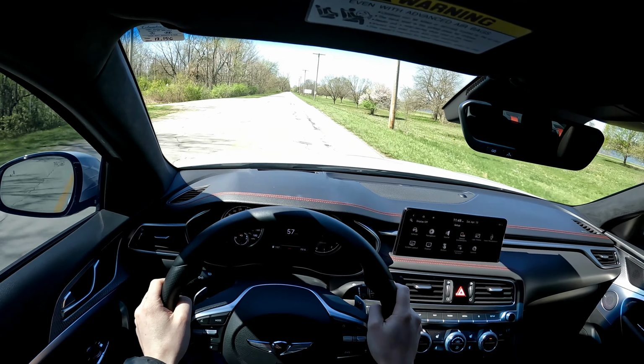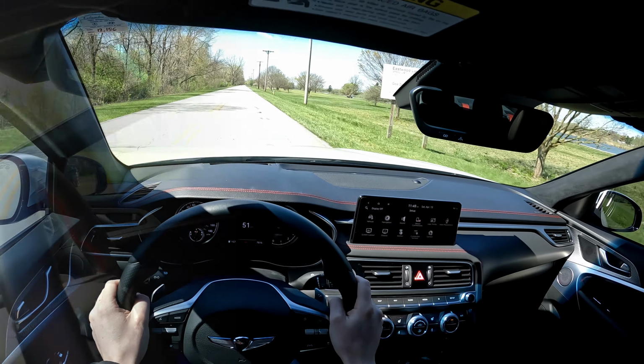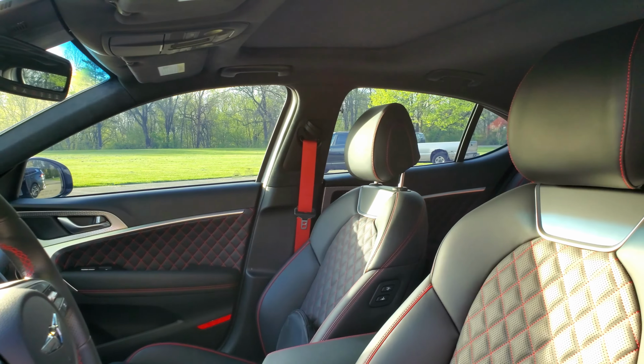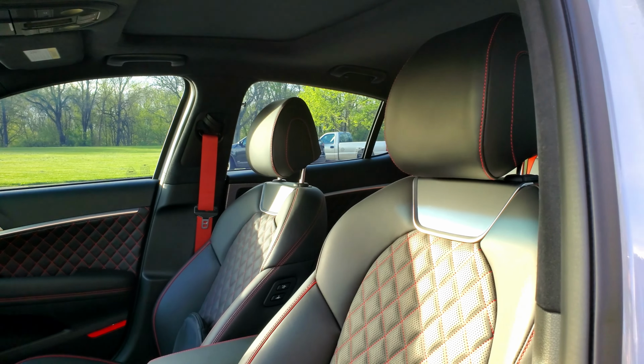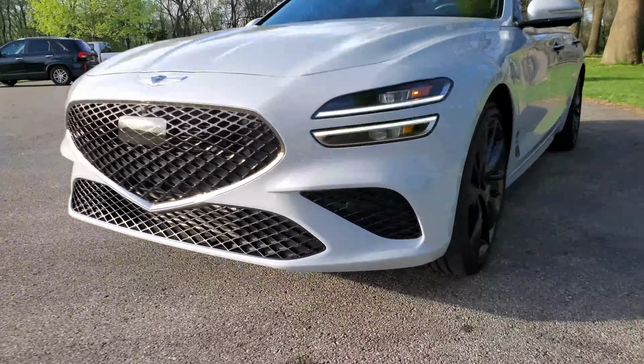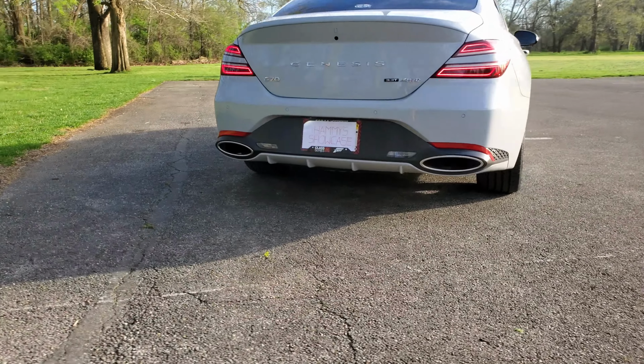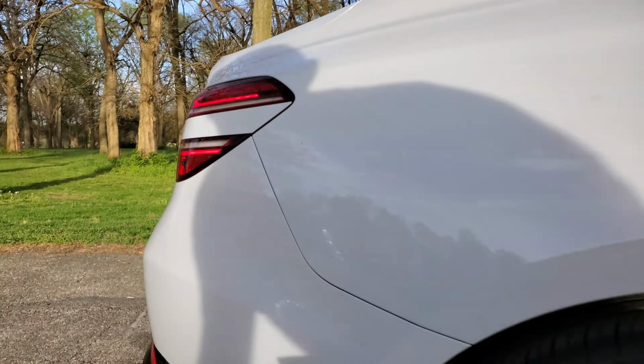Okay, so the next topic of discussion to go over is the curb appeal of this vehicle and what sort of attention it has garnered me over the years driving this out on the streets. The reason I say that is because the G70 is not your ordinary everyday looking car. There's nothing else that looks like this vehicle on the road. And for that reason, I've gotten some very interesting inquiries about it.